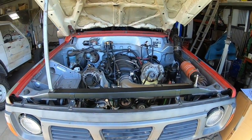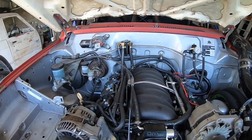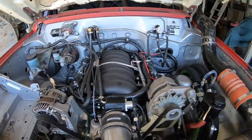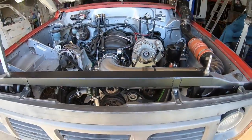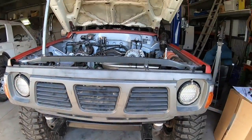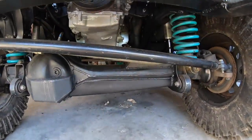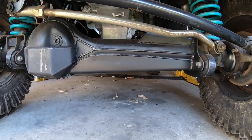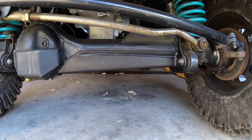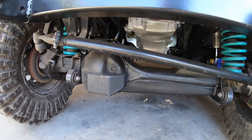Well, under the bonnet, he's got all the catch can hooked up for me, stuff like that. We've changed the radiator lines, which I'll show you. Got the grill support in. The biggest thing is I've got sump to diff clearance now. As you can see, he's cut the brace off, put it underneath. It's all made out of the same stuff.